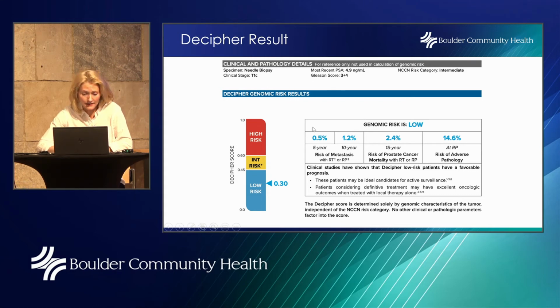So their tumor was sent to Decipher, and it was found to be low risk. So this patient could actually just watch their prostate cancer, go on active surveillance, could feel comfortable about doing that based upon this information from Decipher. And before Decipher, we would have really encouraged intermediate risk prostate cancers on a patient that has 10 to 15 years of quality life to actually treat that prostate cancer, not just go on active surveillance. So Decipher is helping us determine whether active surveillance is appropriate for what once used to be cancer that should be treated with a prostatectomy or radiation.